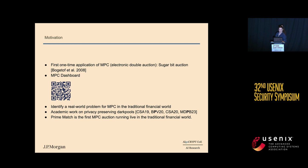So here we try to identify some real-world application for MPC in the finance world. And there was a lot of academic work on what is called privacy-preserving dark pools. I'm going to come to that at the end of the talk. It's basically continuous double auctions, but none of this work is deployed in production, okay? So then we went back to the beginning, rethinking about auctions, and tried to have a profitable product, and that's how PrimeMatch came about, okay?